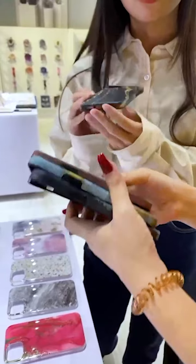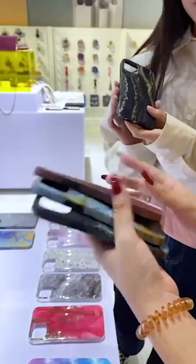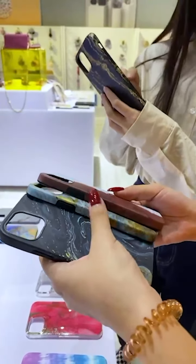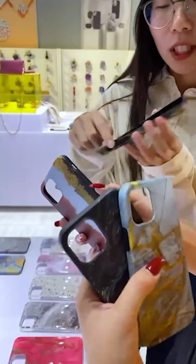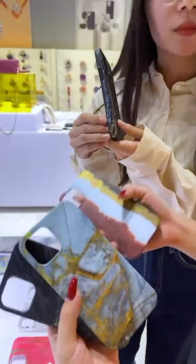Most phone cases are printed, but the fourth side is not included. Actually, we have the design. We have half edged, we have full edged. As you can see, the full edges cover all four corners. Four sides, we use the pattern, so all four sides are covered with our printing.